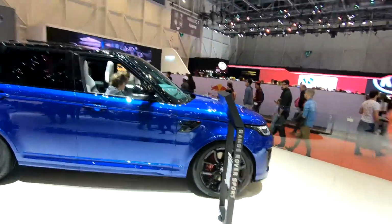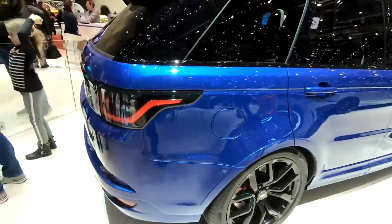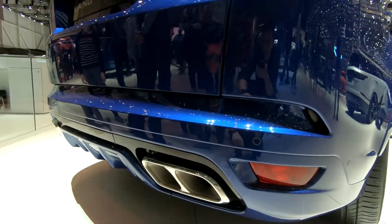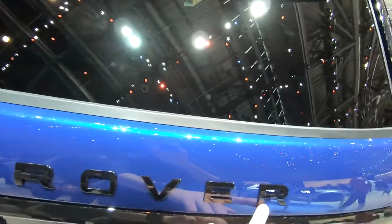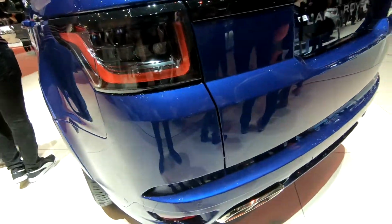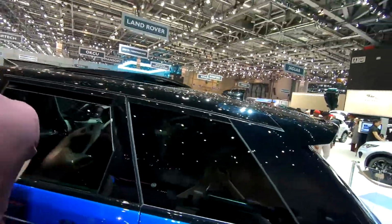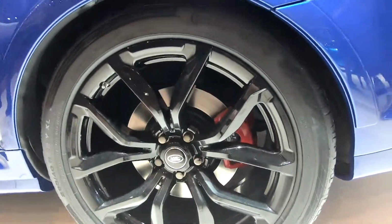Alright, let's do a quick walk around of this beautiful blue Range Rover Sport SVR right here at the Geneva Jaguar stand. So SVR, as you can see here, I love the tail light, the exhaust pipes right here, all blacked out, the Range Rover logo and the gloss black details. The whole top of the car is black, including the roof.